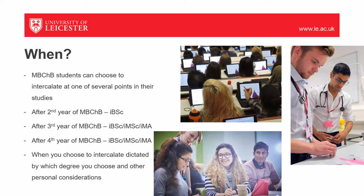Similarly, when you choose to intercalate may also be dictated by the course that you're interested in, and also other personal circumstances, and when you choose it may be best or most appropriate for you to take some time out of your medical studies to do an intercalated degree. Leicester Medical School will ensure that all students will be supported both while they're intercalating and ensure that they are well supported when they transition back into completing their undergraduate medical degree.